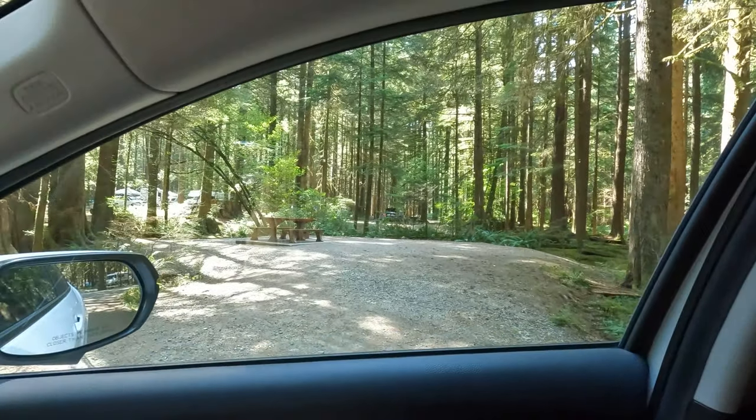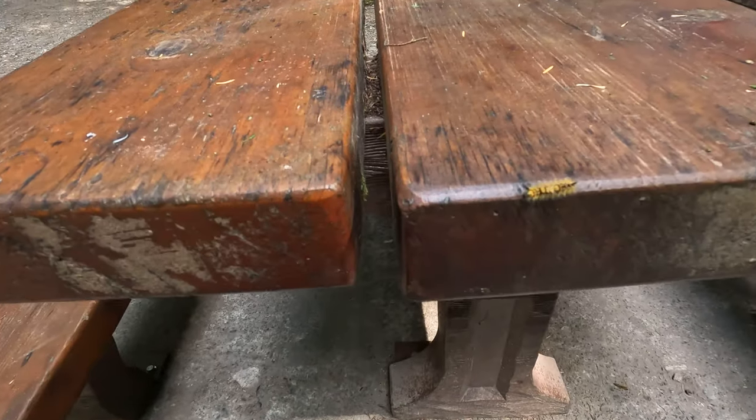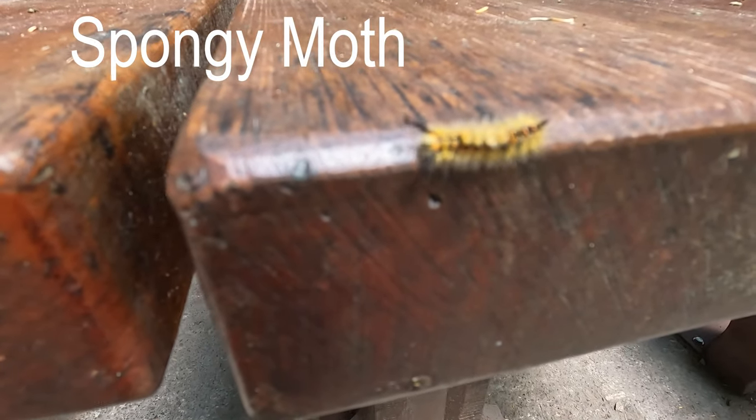All right, found my spot. It's right here. Sweet. So I have never seen so many caterpillars before for this long. There's tons of them everywhere. This little guy here, I don't know if you can see him.